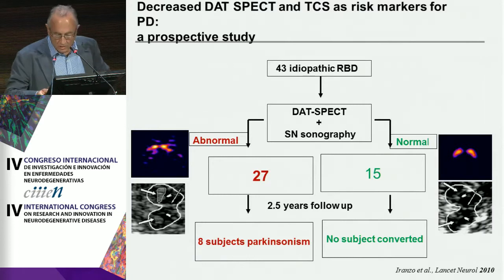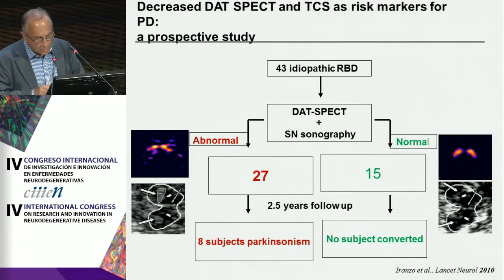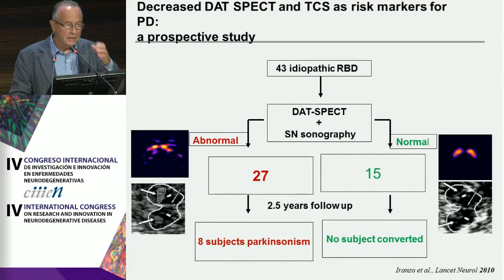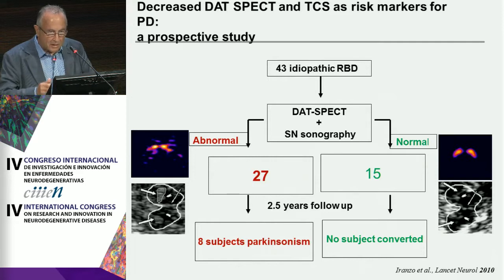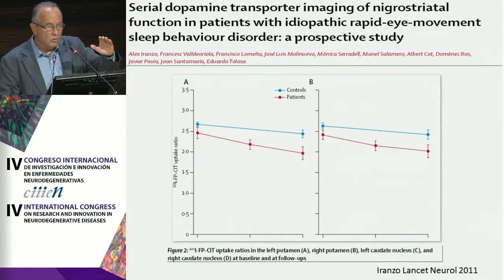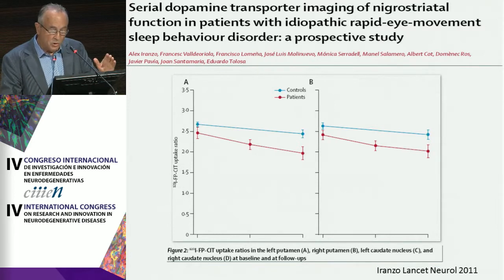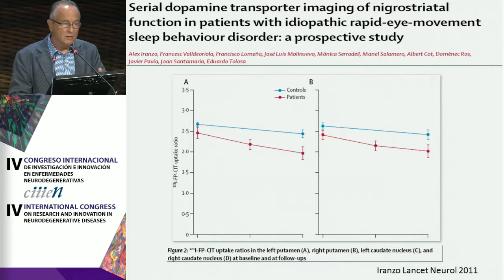The same we've done under the leadership of Alex Iranzo in Barcelona. We've done dopamine transporter SPECT in these patients with what we think is prodromal Parkinson's disease. Among those that had an abnormal dopamine transporter scan or sonography of the substantia nigra, compared with those that had normal substantia nigra imaging, after 2.5 years follow-up, 8 had developed Parkinson's, none of those that had normal imaging. So abnormal nigral imaging, like with dopamine transporter SPECT, again, is a marker of short-term phenoconversion in this population of patients. And actually, you can look at that SPECT and follow, with the passage of time, the progressive loss of uptake of the striatal ligand, okay? So we do have a marker of disease progression in premotor Parkinson's disease, which is that SPECT.